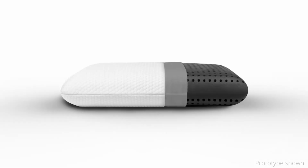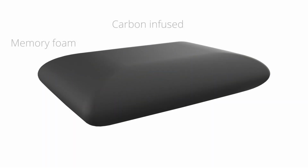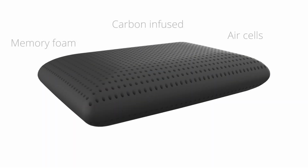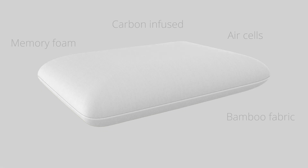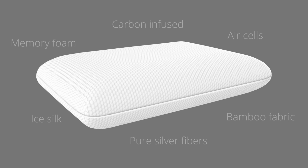Introducing Alpha Pillow, the world's first pillow with a germ defense system. Alpha Pillow is a carbon-infused memory foam pillow with air cells, ultra-soft bamboo, pure silver fibers, and ice silk technology.